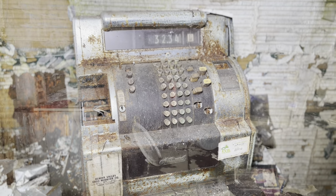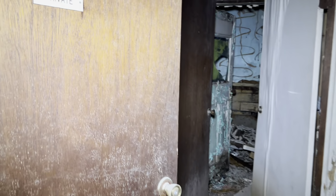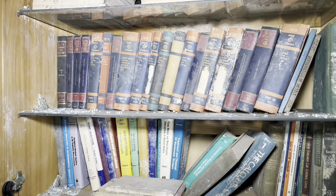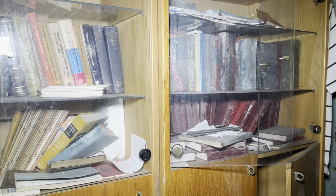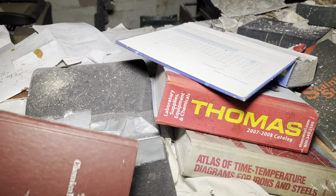So you wonder what else is actually here, because that was amazing seeing that cash register. Little tiny office here. Look at this office. A lot of old books just laying here. And the ceiling coming in. The chemical formula.